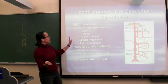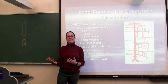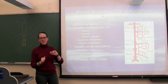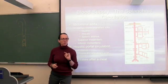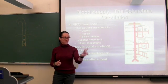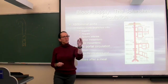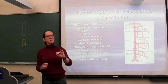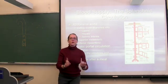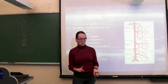These are simply the different branches that go to the different parts of the GI tract. Celiac trunk's at the top. It goes to gastric, hepatic, and splenic. Gastric would be stomach, hepatic would be liver, and splenic would be spleen. Underneath that is superior mesenteric. Write this down. You don't know the parts yet, so just write it down and it'll make sense when you go back to review later.